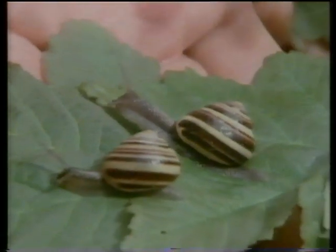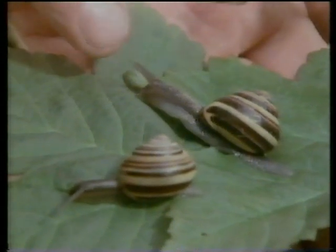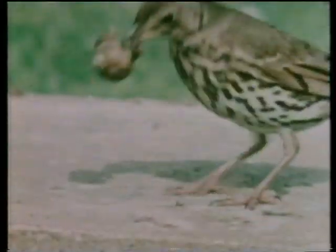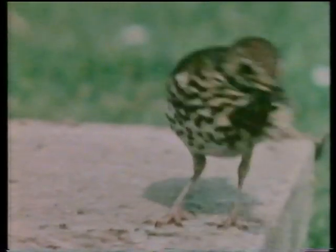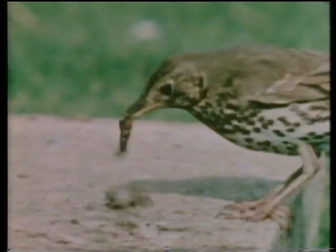But of course, now the snail represents a store of energy for any other animal that can come along and crack the problem of getting it out of its house. One thrush using a stone as an anvil to crack open his dinner. Of course, you're going to be blooming lucky if you actually see the thrush at work. And of course, that's part of the excitement of a walk in the forest. You never know what you might find.